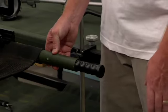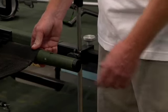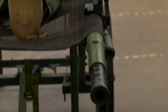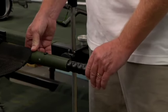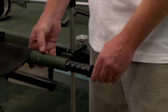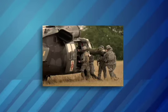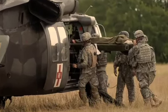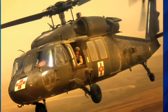You push the button here and a small tap and the handle collapses inside the tube to allow approximately 4 inches reduced on either end. And then a quick pull out extends it. Just a little change like that was all the difference that was needed to add several more litters into the Black Hawk helicopter. Now, when every second counts, they can quickly evacuate more soldiers in each helicopter.